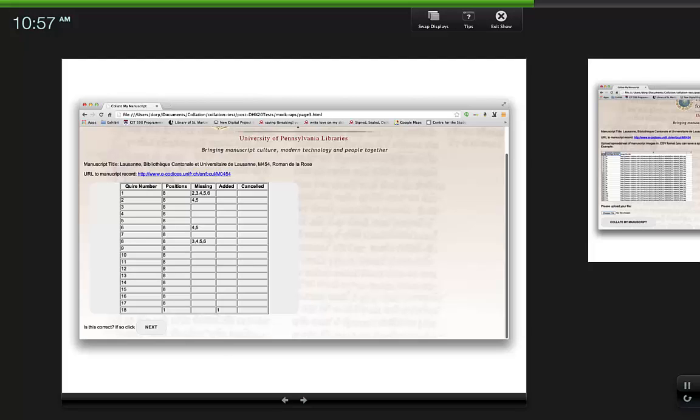One of the things that we'd really like to add is a button over on the far right, where you can say, show me what this quire looks like. So if I want to see what quire 6 looks like in a diagram, I can push it and it will show me a diagram. And then I can say, oh, that's not actually what this quire looks like, because I've got the book in front of me. So then I can go back and change that information.